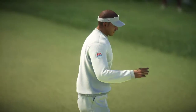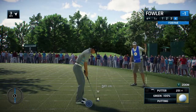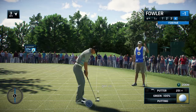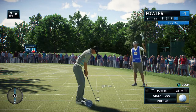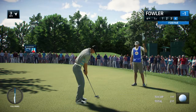Just a shade over par, +1. One under on the day.